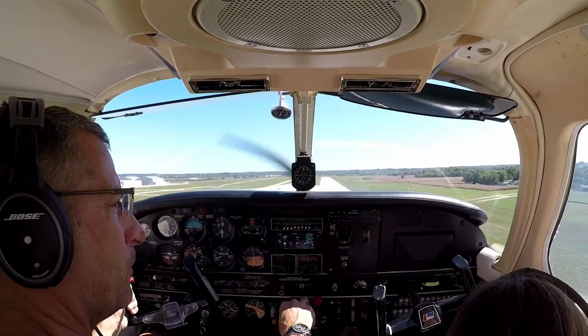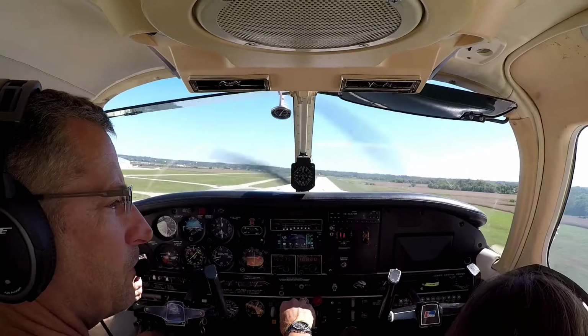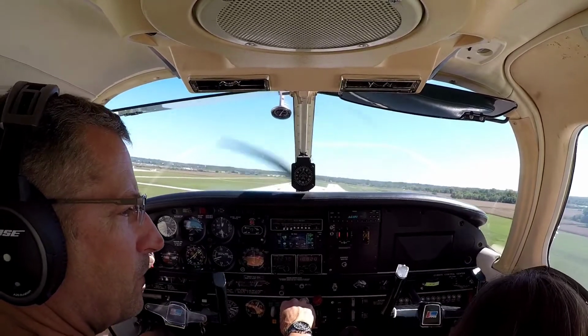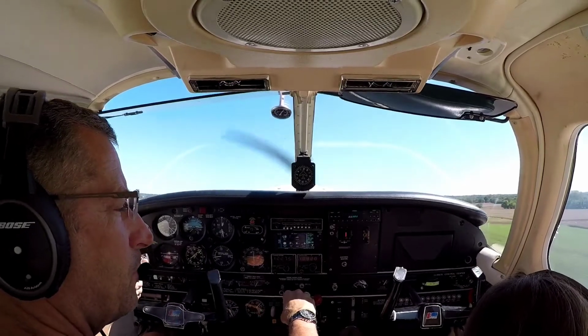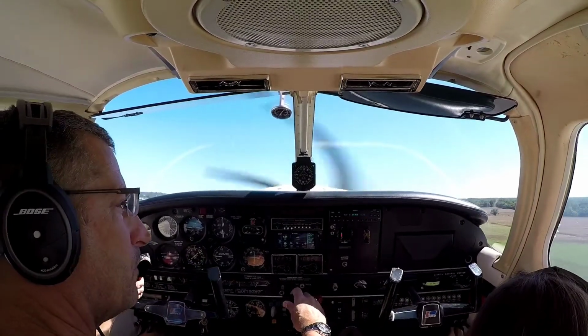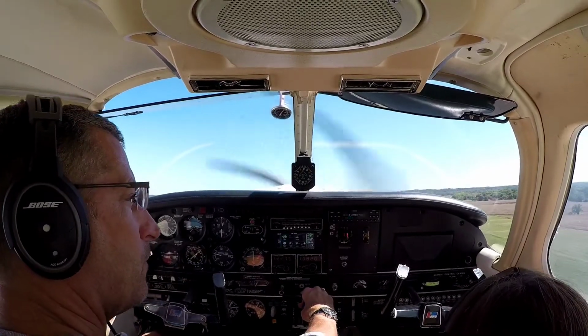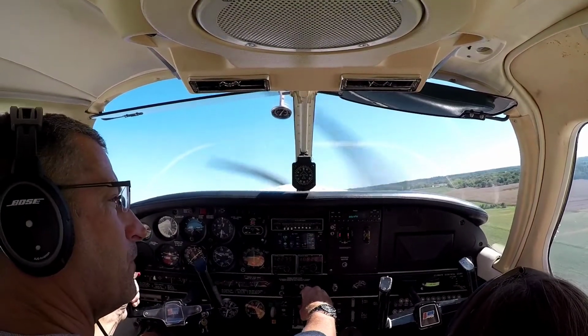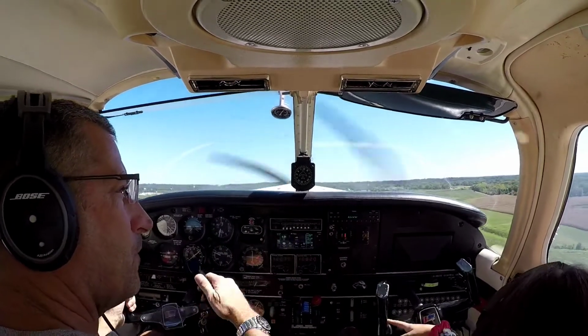Delta Tower, Billiken 29, 11 and a half miles to the northeast, inbound full stop. Billiken 29, Downtown Tower, continue inbound, expect left downwind, runway 12 left. Left downwind for 12 left, Billiken 29. And 6 Bravo Alpha is on low approach, departing the area just south. 6 Bravo Alpha, roger, turn right on course. 6 Bravo Alpha on course.